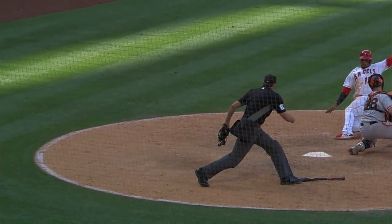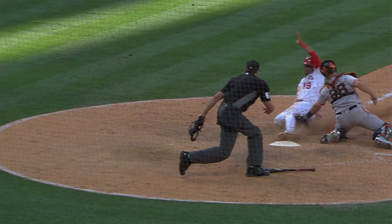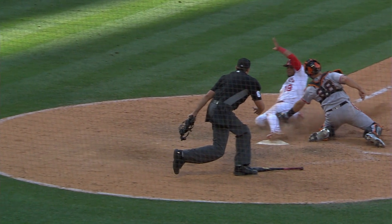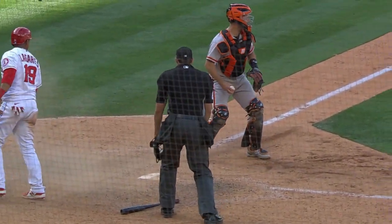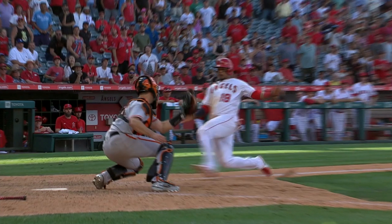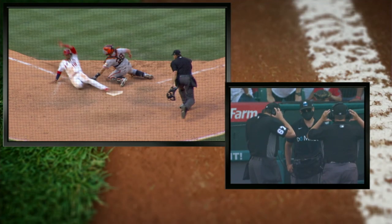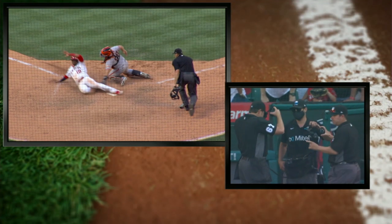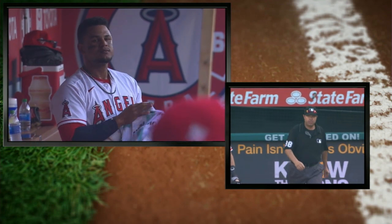Let's watch the slide and the tag. I think he's out. Although they have to decide when was the tag applied. Exactly. It's hard to see right there. When does Buster tag the pant leg of Lagares? Ryan Addington saw that foot come across the plate. I think that's why he called him safe. Out. He is out at the plate. This game is not over.